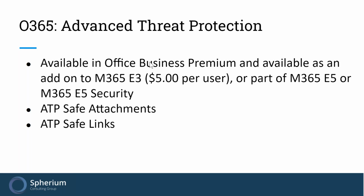This particular tool is available as an add-on to something like an M365 A3 license. It's $5 per user. And it's also part of M365 E5 and M365 A3 security, right? So the two things I'm going to show you are safe attachments and safe links.